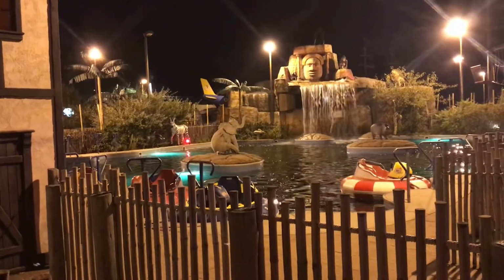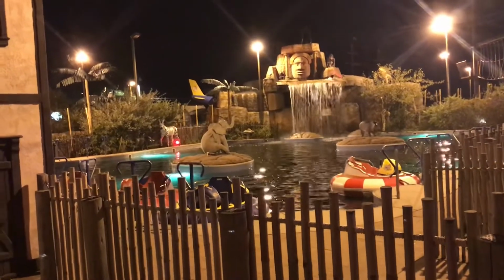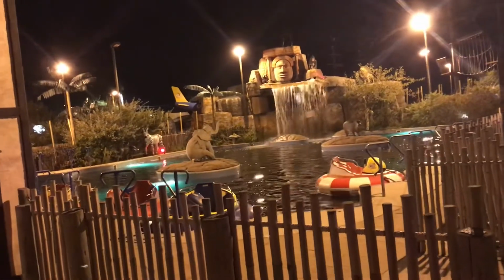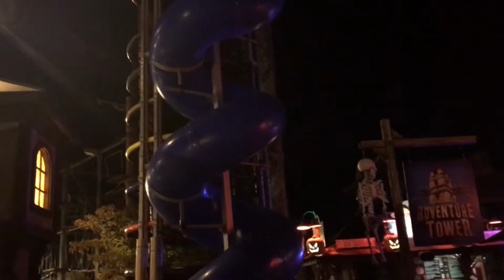Fun fact is actually Adventureland used to have bumper boats, but Crocodile Run took it over in, I believe, 2004. So it's just a little bit of interesting thing to know. Also, there's this giant slide here, which is not open, which is a shame because it looks really cool.